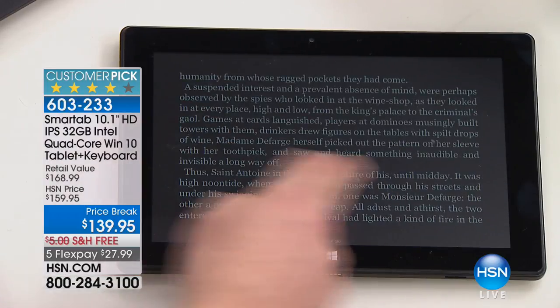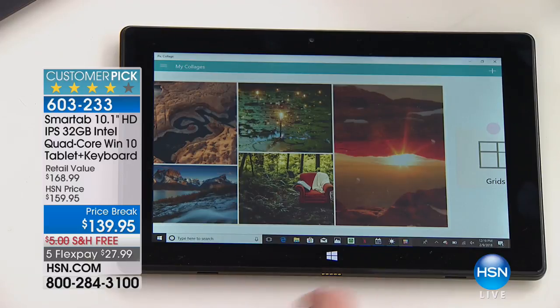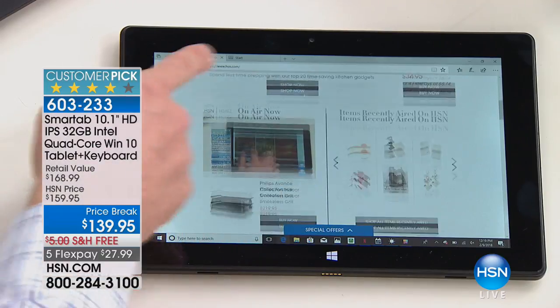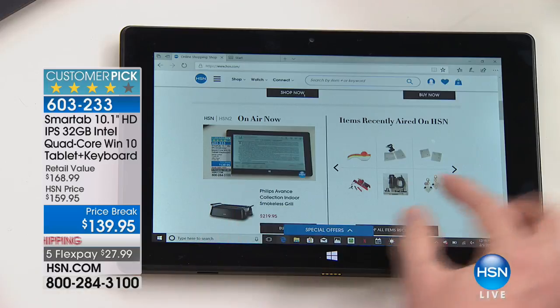It's so fast, it's so quick. There's no delay to it. There's no hourglass. It is fast when you have that quad-core processor. Now, is the internet something that is slow for you? Do you ever get online? You're like, wow, web pages take forever to load. Wow, it takes a long time to be able to stream. I'm streaming this right now on hsn.com.